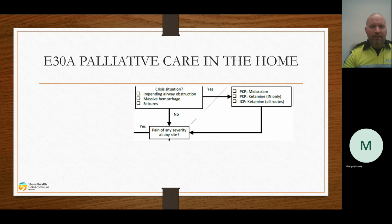So if they're not having a crisis situation, are they having any pain? A big thing with pain control is it's great to give meds, but look at non-pharmacological solutions as well. Maybe just patient positioning, just to alleviate discomfort. Talk with the family, like, has this been getting worse? Do some investigations. Don't just say, oh, you're having pain, here's your meds.